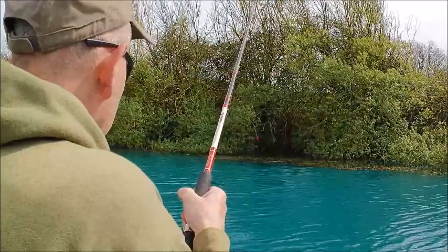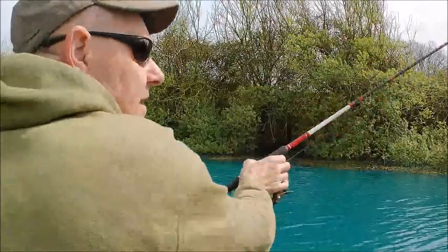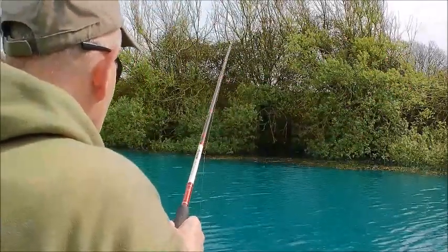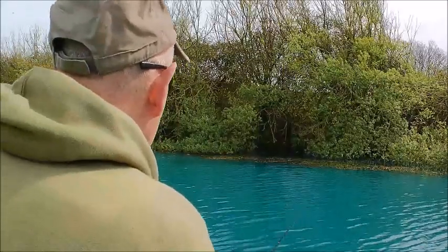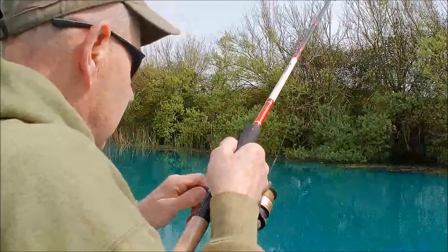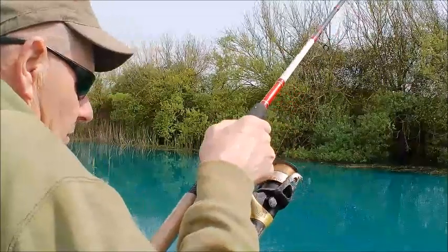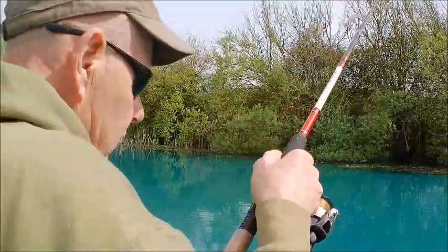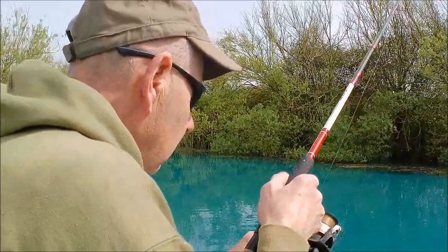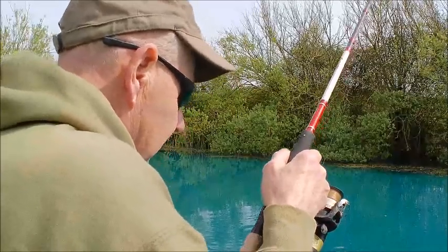I need to get it out a bit further because they're definitely just in front of that raft of weed out there. Right, this time we are in. Nothing big. Lovely rudd. It's a lovely rudd.